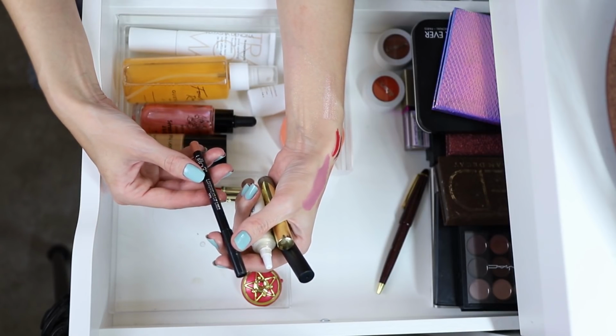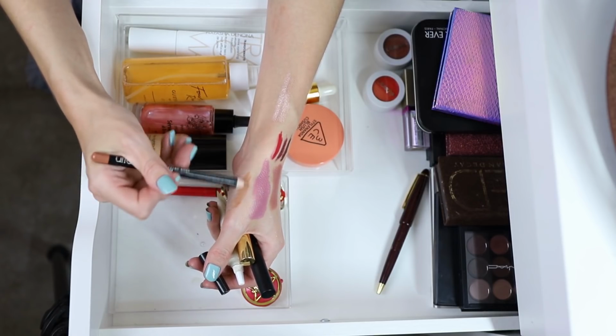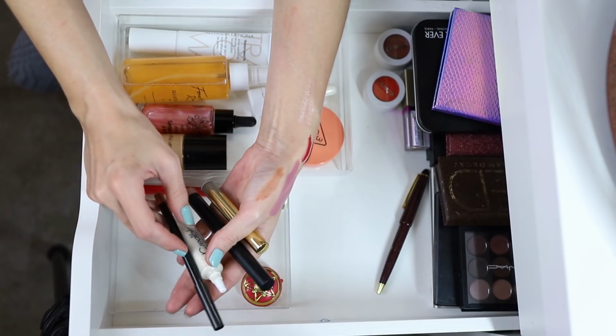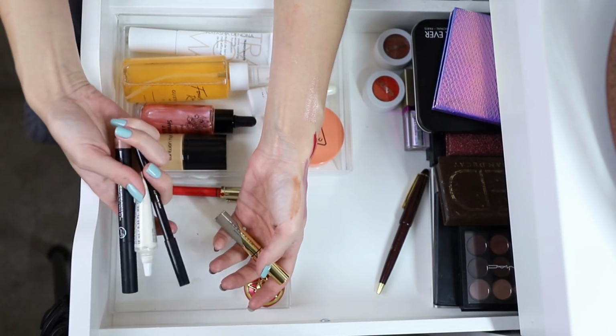The Ulta3 Longwear Lip Liner in Latte. Ooh, nice color. Beautiful, like, caramel color. It's really dry, and I don't like it very much, so I'm going to get rid of it.